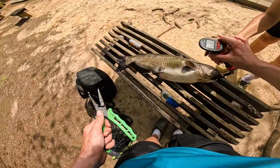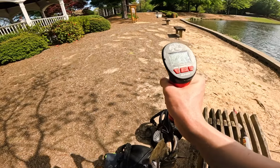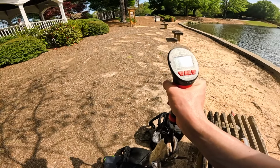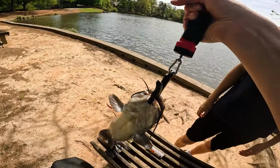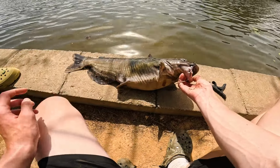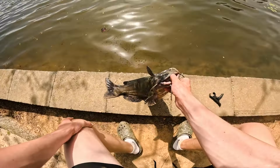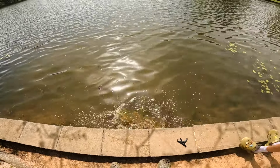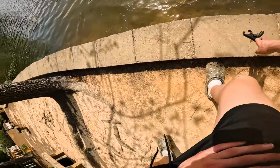Okay, is it zero? Oh yeah. Go 10. He's like 9. Nine. That's a 9-pound catfish. There we go. Yo. Dude. Such a fatty. That is crazy. Alright, we're just going to toss him. Oh, yeah. And he's off. That's a monster. That's crazy.